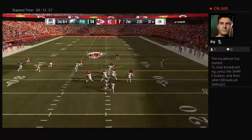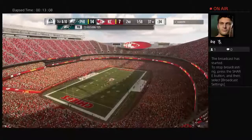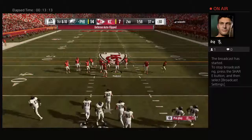They'll run now out of the gun. And he'll be brought down right around the 37. A minute 58 to go in this first half of play. We're back to Arrowhead after this. Line of scrimmage, the 37 on first and 10.